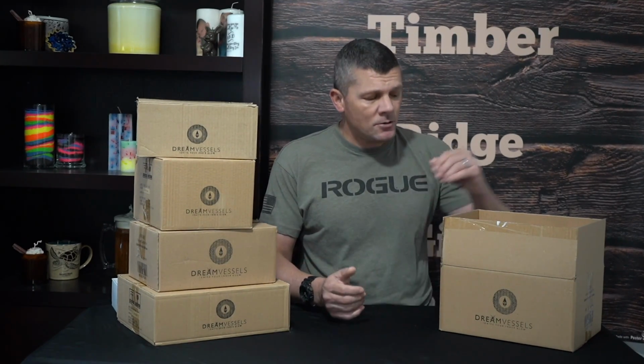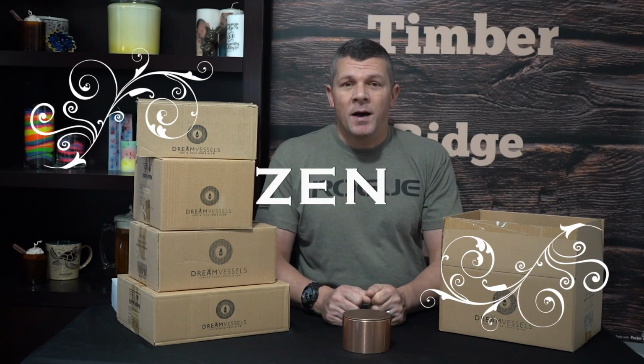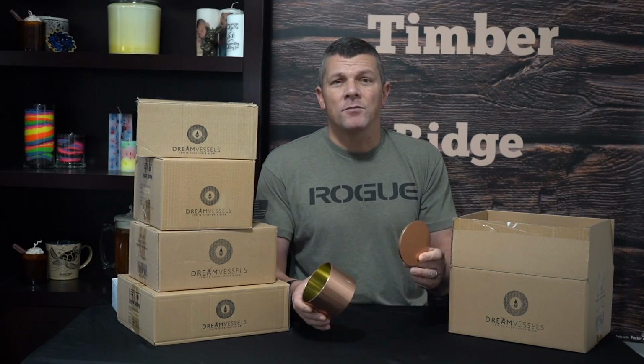Okay, next up is a candle tin called Zen. Here is my example in glossy copper. So as you can see, it looks a little more like the traditional candle tins that everybody's used to, but with the unique matching lids and gorgeous colors available, it's still definitely a step up from your average candle tin.